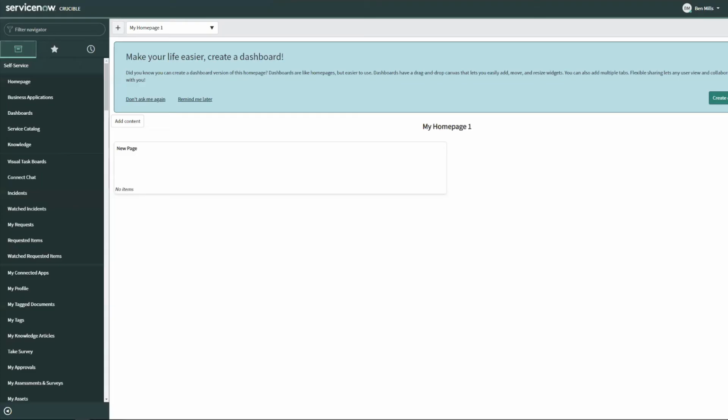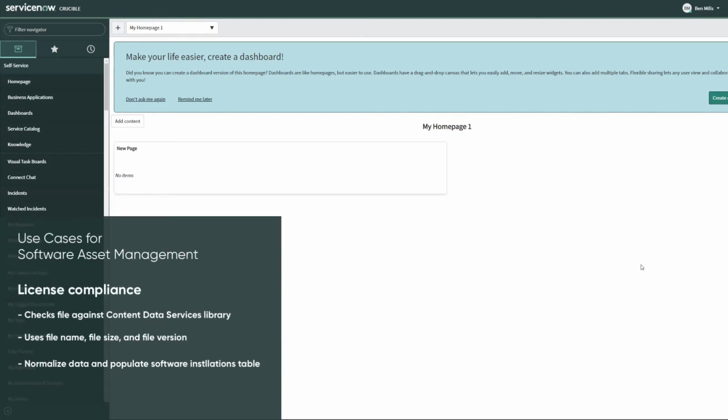Well, I'm Ben Mills. I'm on the Operations Rangers team, and I specialize in software asset management. So now that Discovery has done its job and identified the file, it's time for SAM to kick in. So I want to talk about a couple of the use cases that SAM has for this data.